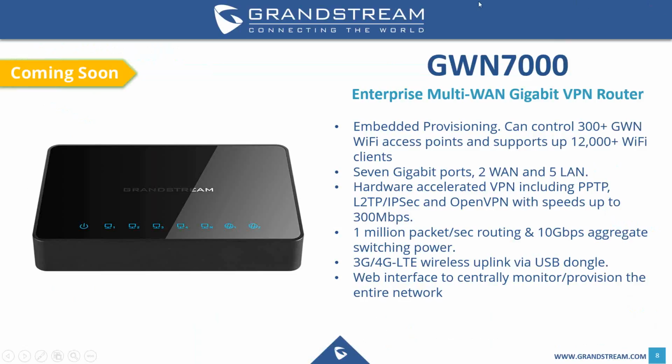It has that built-in controller software which can set up and manage up to, I believe we're saying 300 plus of our access points. So the software built into the web user interface can set up, control, and manage up to 300 Grandstream access points and support up to 12,000 Wi-Fi clients. It gives you 7 gigabit ports. It offers VPN, obviously hardware accelerated VPN, allowing you to create not only Wi-Fi networks but VPN tunnels between 2 different physical locations.